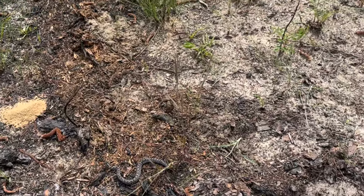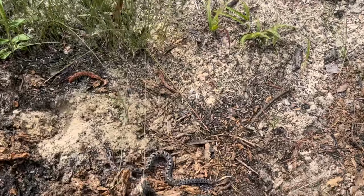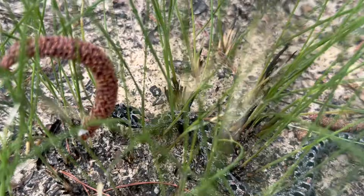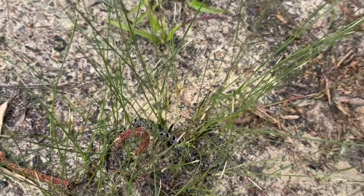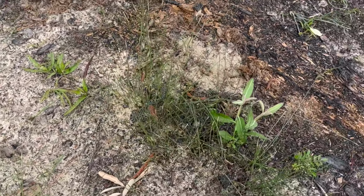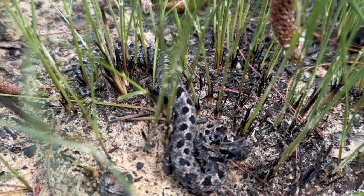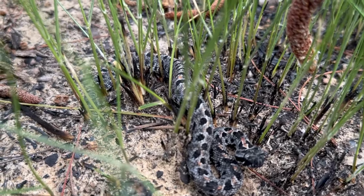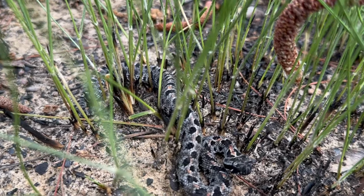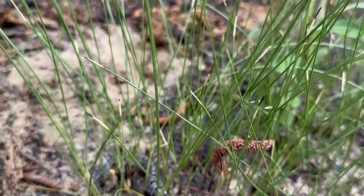Wow. I could have got bit. That was not too smart at all. Whew. Oh, well. Oh, sorry about that, dude. Thanks for not biting me. That was a very big lesson I just learned there. Don't just grab anything. I didn't check that skin very good. I didn't think a pygmy would be here. Wow, I got lucky. Okay, I think I'll move on.